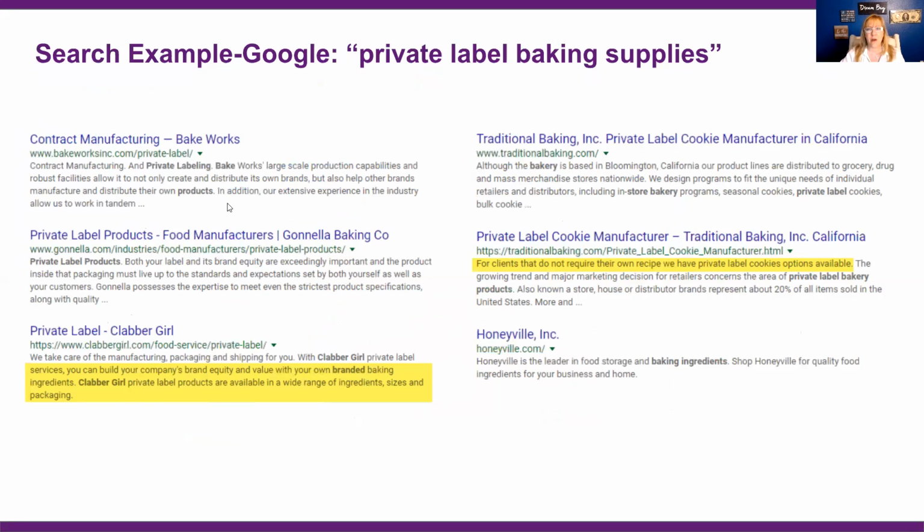Okay, so here's private label baking supplies. I wanted to give you an example of how you can white label or private label somebody else's product. So all I did was type into Google private label baking supplies and take a look at the ones that are highlighted. This Clabber Girl, they will private label products in different ingredients, sizes, and packaging, which is important. See that sizes? It's because you could have sample sizes. Let's say they do cake batter, but you can have little sample sizes of like a frosting pack or whatever.